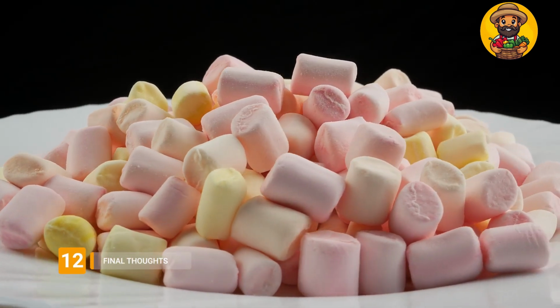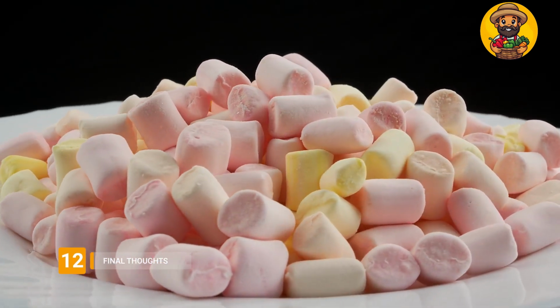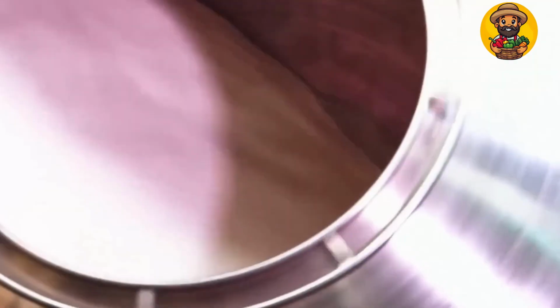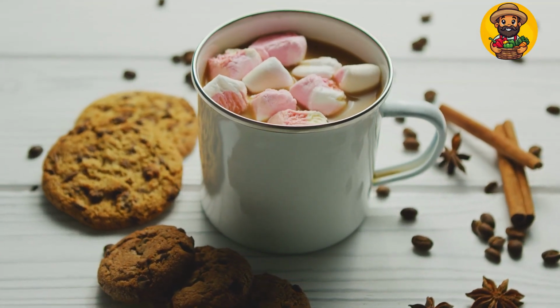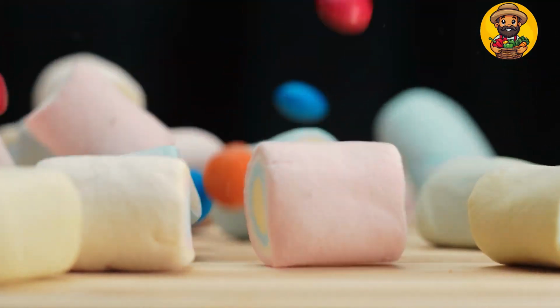So there you have it, the complete process of making a marshmallow from start to finish. It's a method that combines old and new ways of making one of the most famous candies in the world, utilizing industrial technology. Conclusion: the creation of marshmallows exemplifies the remarkable progress we have made in the field of food processing, as we have seen.